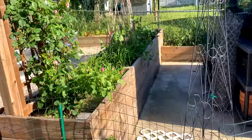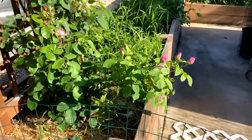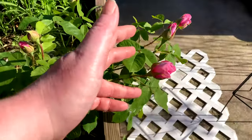We have a couple more buds opening up in the Gertrude Jekyll climbing David Austin rose that are so sweet right now. Okay, one more that I just have to share, which is my poppies. One of them's a little blown out. I think it's its last day.